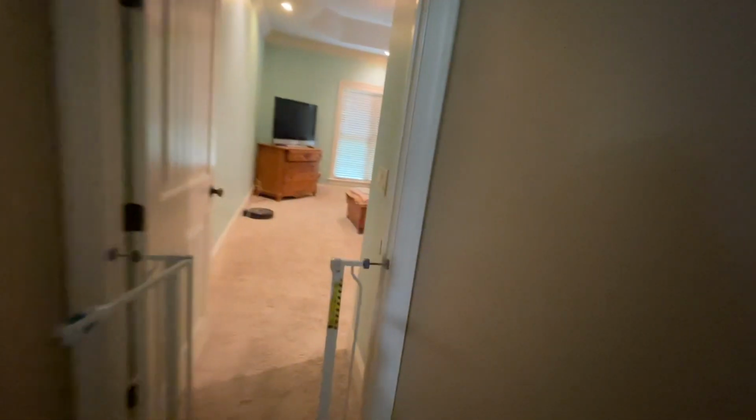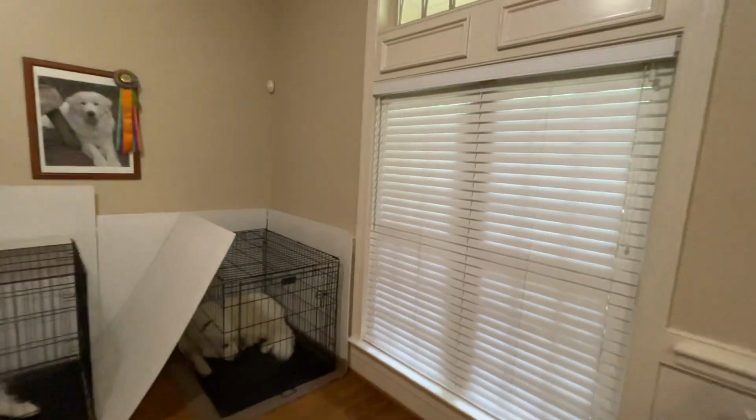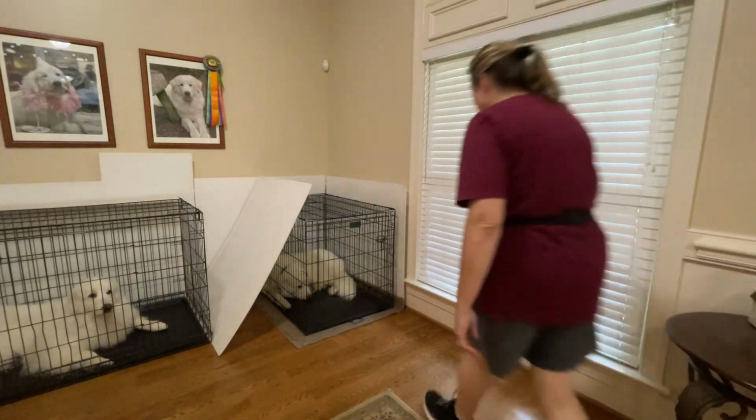Going to close this gate so we have a nice start to the search area. Okay, Sunshine, you ready? Let's put the camera down so I don't trip. You ready?